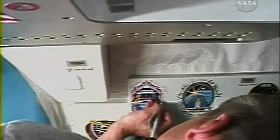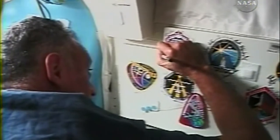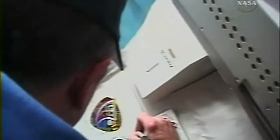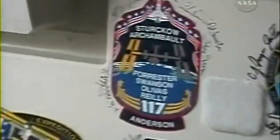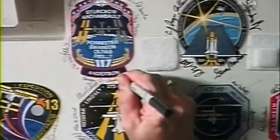After finishing the signing of the patch, it was time for both crews to join together in the Russian segment. It's a Russian tradition to offer foods to the visiting crews, and we were happy to partake. It's kind of unique, different foods that we're not used to eating in the American diet, and it was all good. I believe I tried moose pate for the first time tonight, so that was delicious.